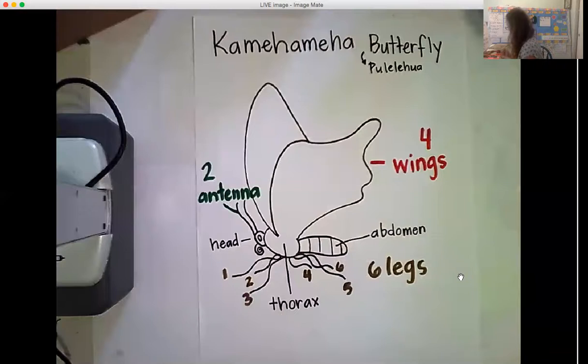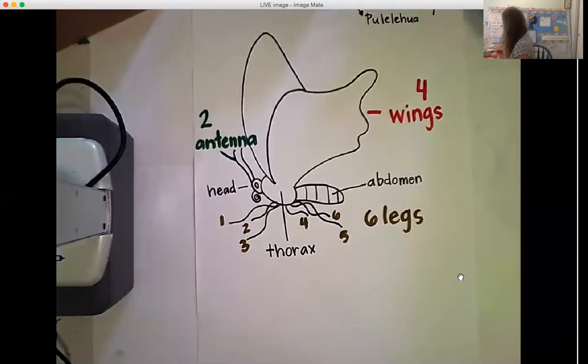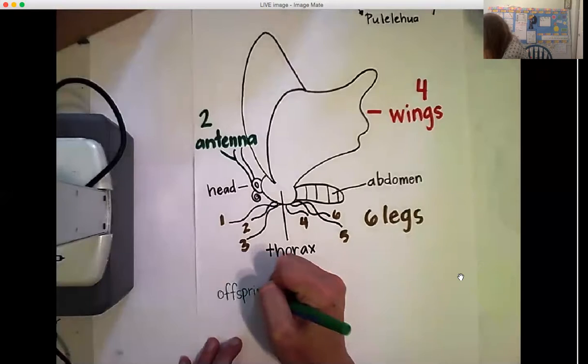The next thing I wanted to add to our diagram here is its habitat or its home. Let's wait on habitat and home. Let's talk about its offspring first. Let's see, its offspring or its babies. Offspring is another word for babies.